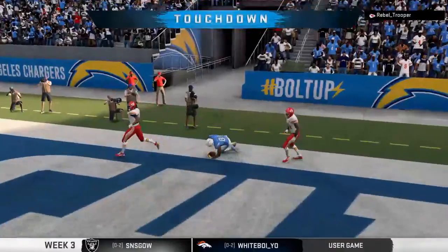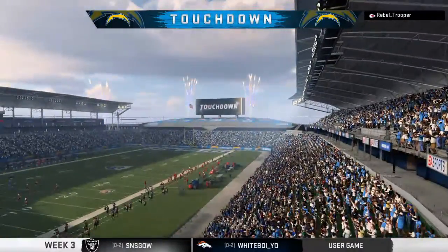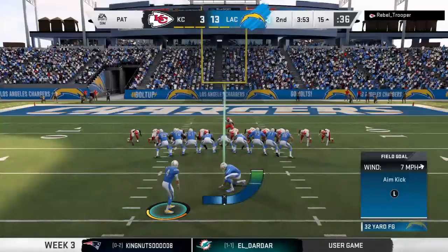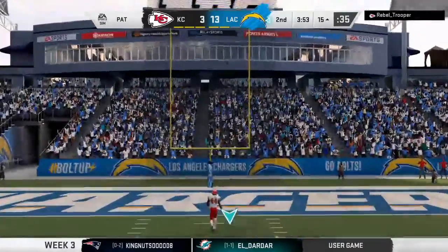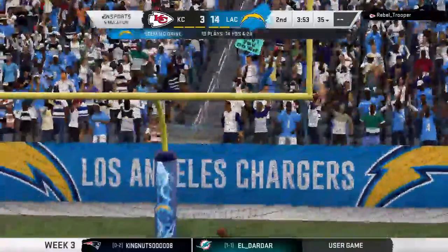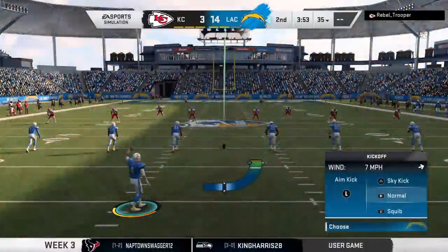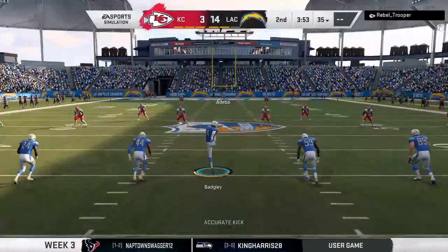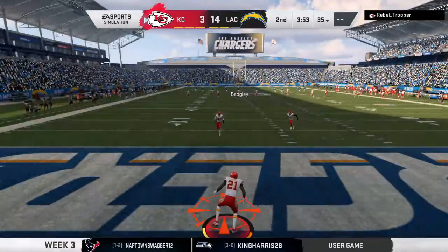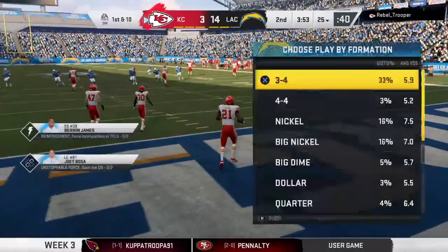He finds his receiver, Williams, for a Charger touchdown. Mike Williams with 2 touchdowns on the season, both in this game. For the Chargers, they're able to widen their lead. Extra point by Badgley, up and good. And that pushes the lead up to 11. Following the touchdown, Badgley out there to kick it away. And a fair catch signaled for and taken successfully.